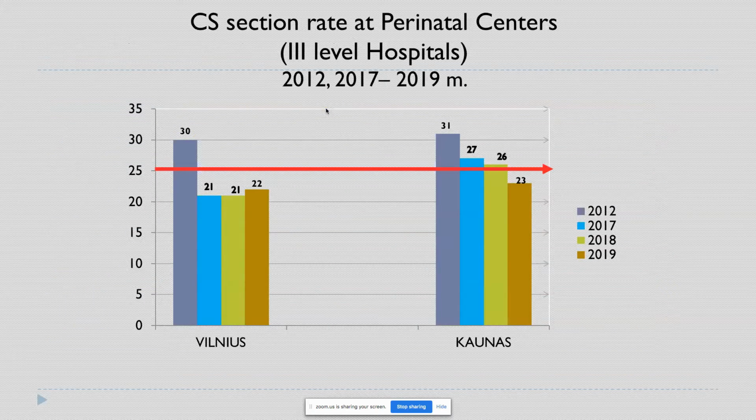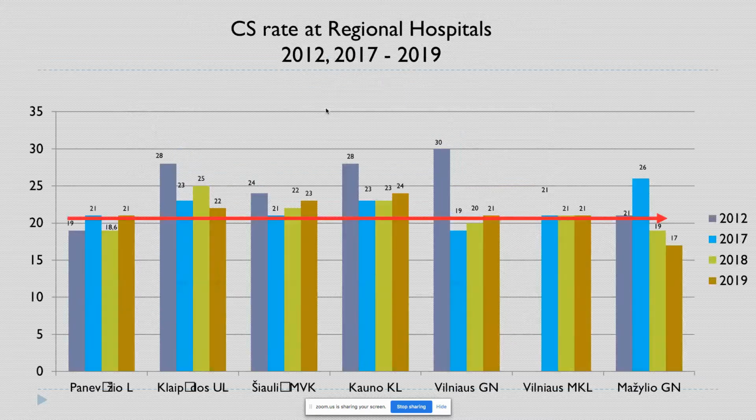So what are the results? You can see that in 2012 in perinatal centers we had about 30% cesarean section rate, and now after these 8 years we have 22 and 23%, and I must say it was not an easy task to achieve this in multi-profile, multidisciplinary regional hospitals. We call these second level hospitals. We started with 28, 26, 30% cesarean section rate, and in 2019 most of these hospitals achieved 20% cesarean section rate.